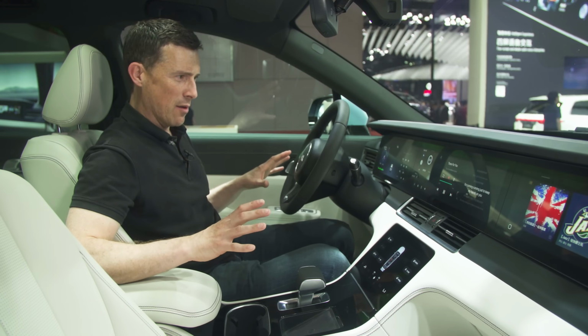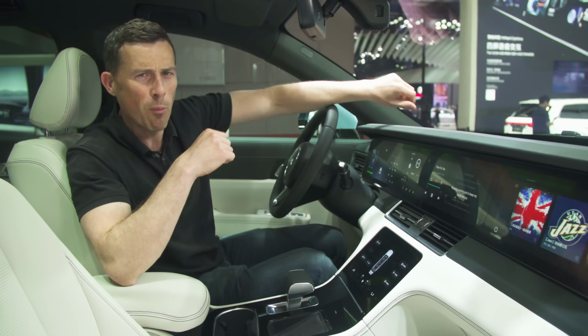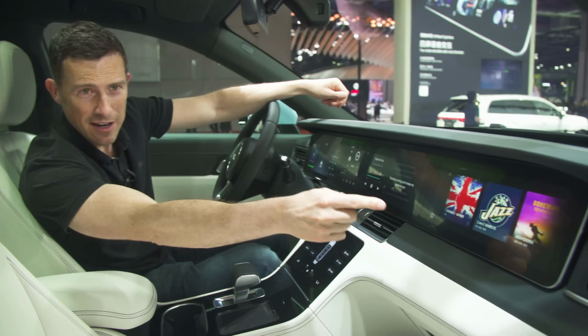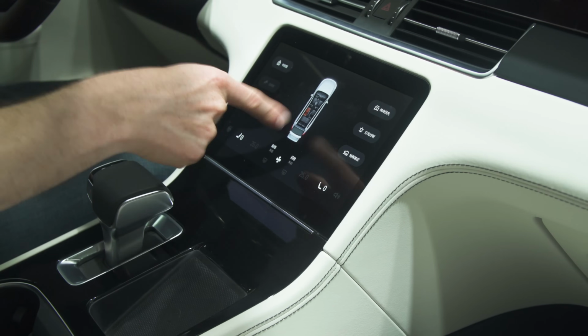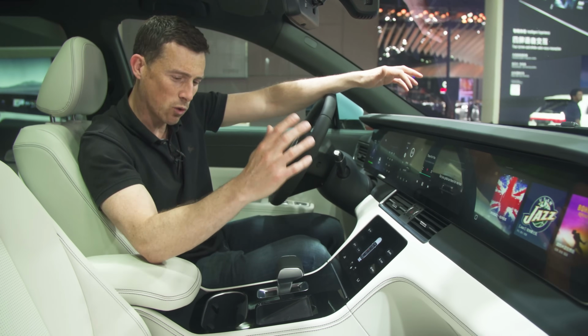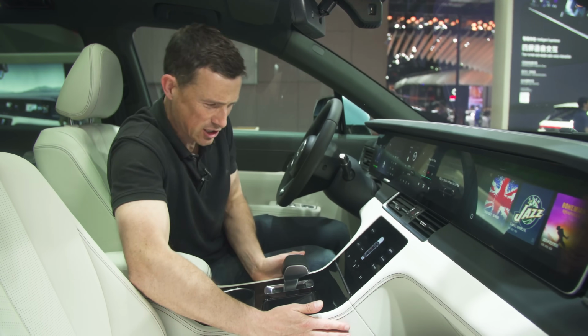But then other bits of it are more Mercedes, like the design of the dash with these screens. But it's gone one better than Mercedes. Not only have you got one screen there and one screen there, you've got another screen here for the passenger, which is a really nice touch. Then down here, like in an Audi, you've got another screen for all the climate control and the seats and stuff like that. In terms of quality, well, I'm going to do my console shake test, and it is sturdy.